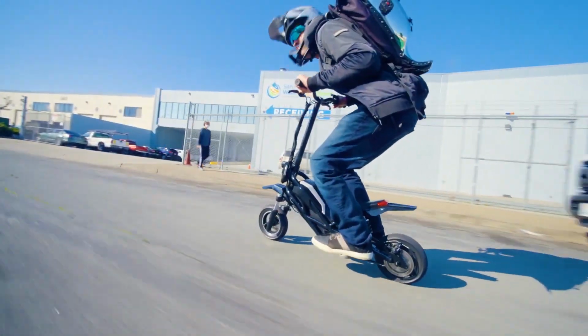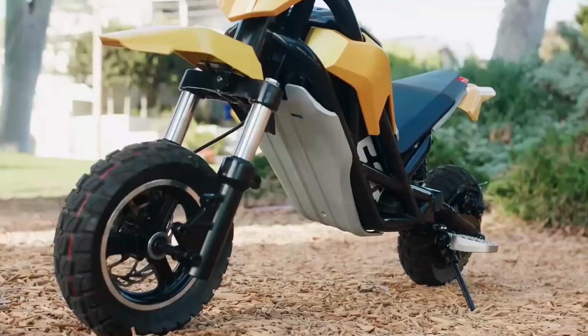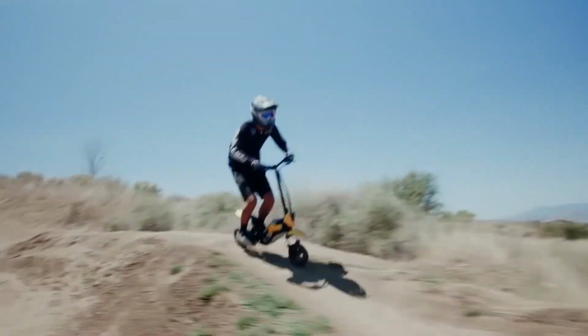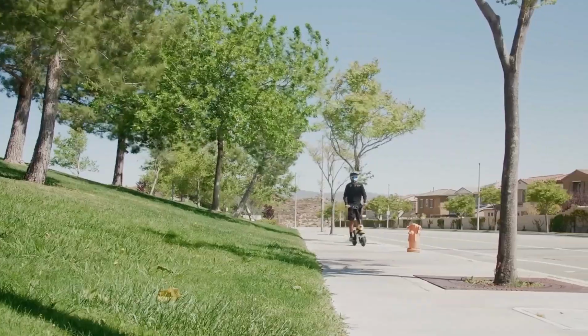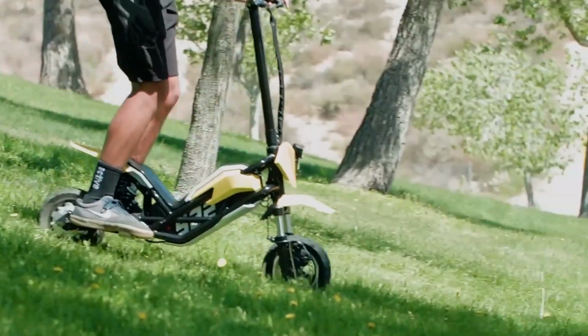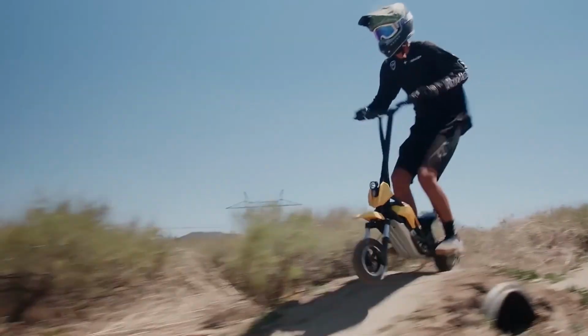Whether you're cruising down the streets or rippling through the gravel, this scooter can handle it all. With its solid steel construction and truss design, you can take on jumps, grip over snow, and navigate any terrain without a single hiccup. Plus, with its powerful electric motor, you can zip up 28-degree incline hills with ease and experience the thrill of the ride like never before.